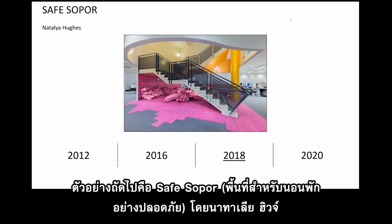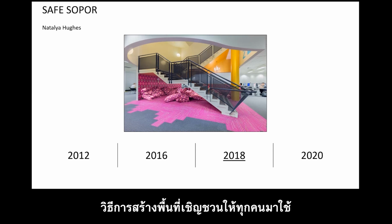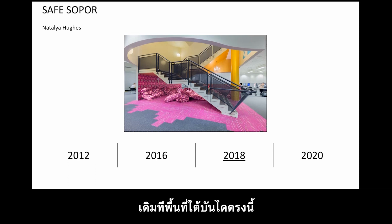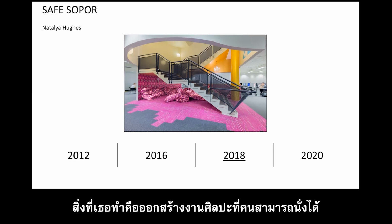Our next work is Safe Support by Natalia Hughes. This work sought to look at how we could make an inclusive space. Originally, the space underneath the stairs was very dark and had no furniture. And what Natalia did was she thought, what could I do to make this more inclusive? So she created an art installation that someone could sit in.